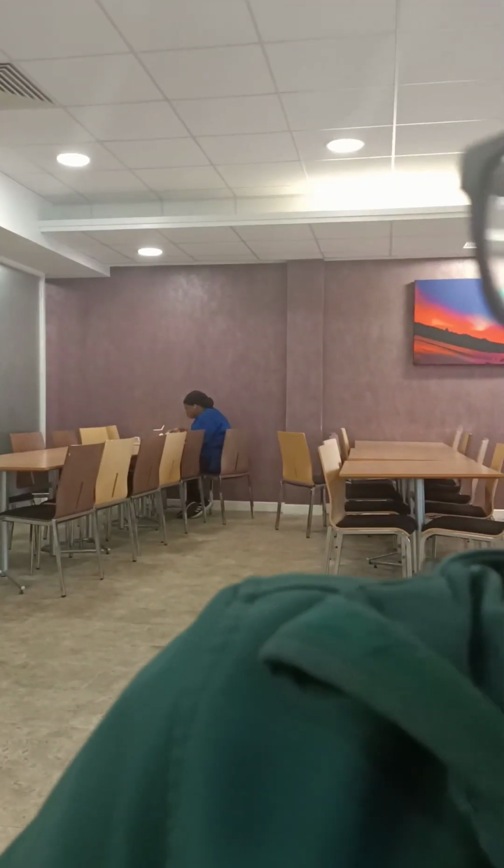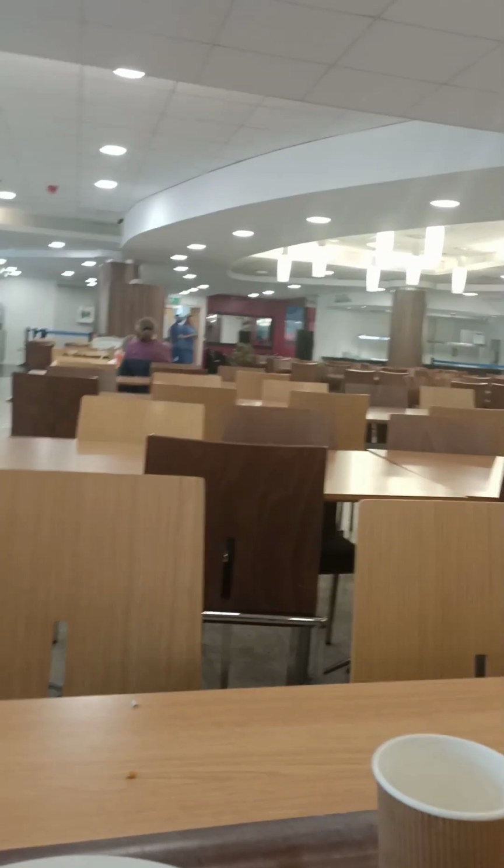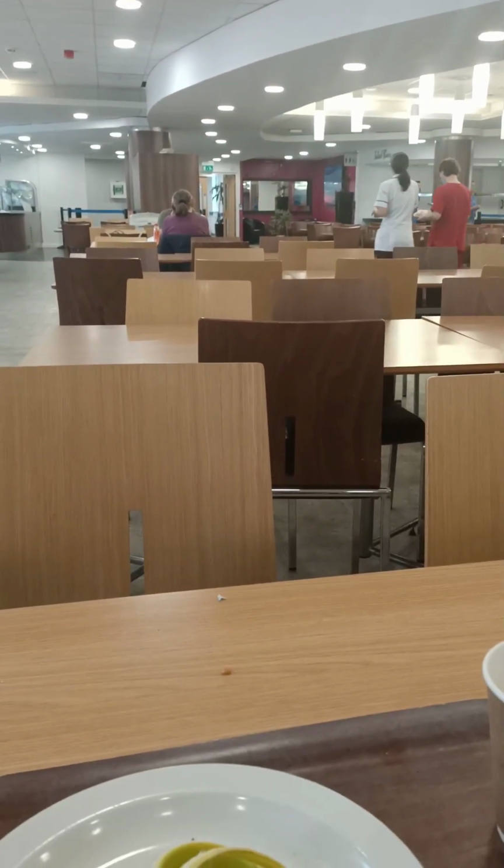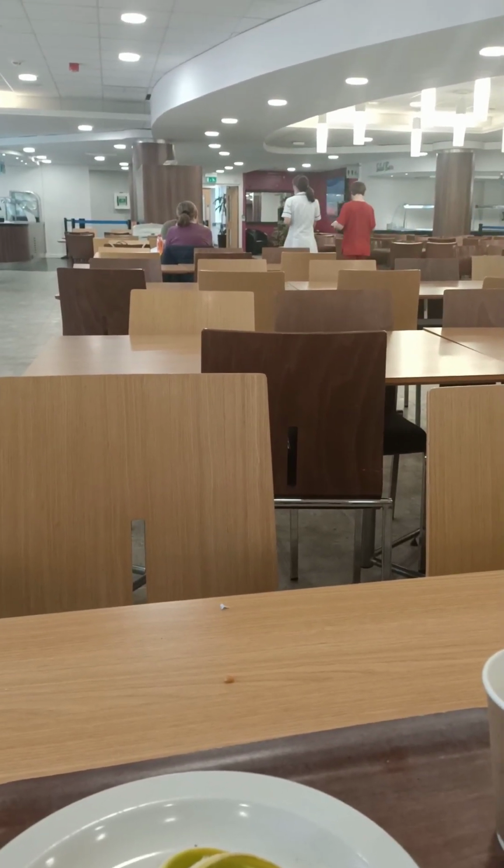And behind me are just some more tables to complete the restaurant. Here you go. And there as well. So that is the restaurant. It's called Oliver's Restaurant. And I've been eating here off and on since I've been in Blackpool.